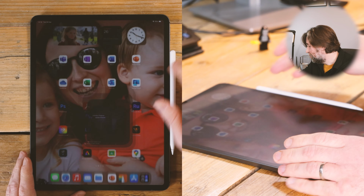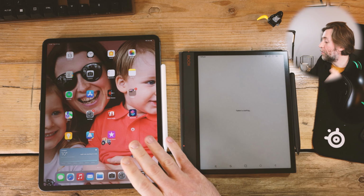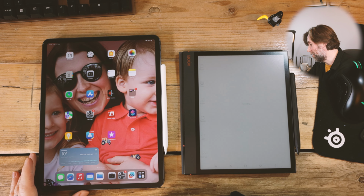This is the 12.9-inch iPad, the larger iPad. This is the last generation of pre-M1 iPad, but it's still working perfectly fine, still managing all the apps with no problem at all. Honestly, if I was to go back now, I probably would look at the 11-inch iPad rather than this big one.